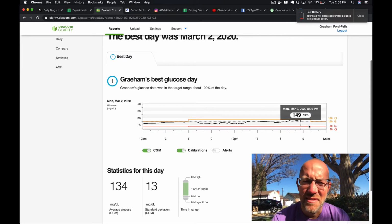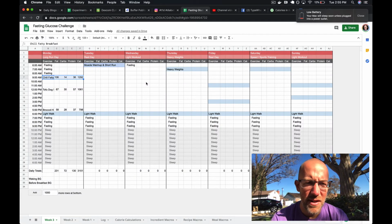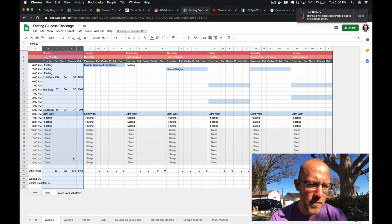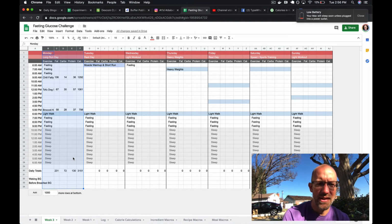Okay, so that was pretty much my day in terms of glucose and experiments. I'm still working on perfecting my fasting glucose challenge. I'm working on a formula for everybody else to use to get the same results that I've been getting. Now, Sunday, the day before this, was a little bit of a cheat day. I started off the day kind of high, and that's going to throw off the numbers a little bit. But I still think it's relevant, because we all have those days that aren't perfect.